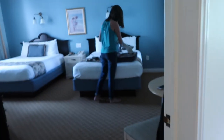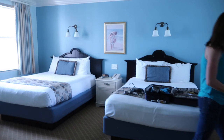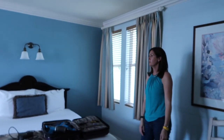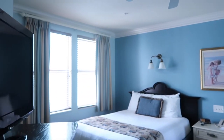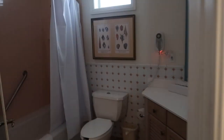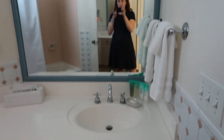Okay, Sarah, I'm walking around. Okay, this is Sarah's room. Hey, Sarah. She's got 2 queen-size beds. You've got a lot of windows in here, Sarah. I do. She's got windows on either side. And you've got a bathroom in here with just a single sink. And then a huge shower, which is awesome. Toilet area. And then another really cute vanity.